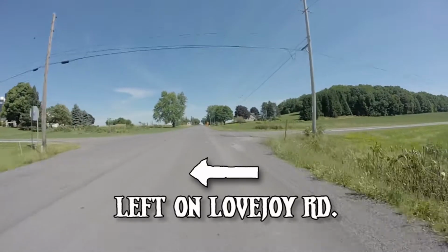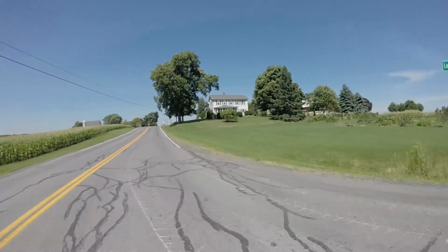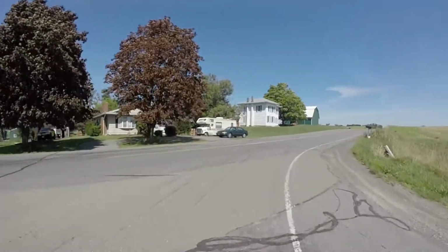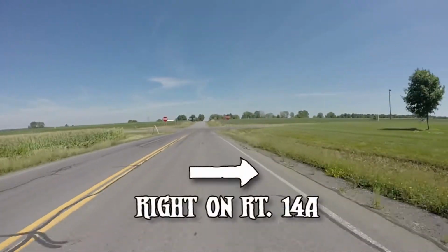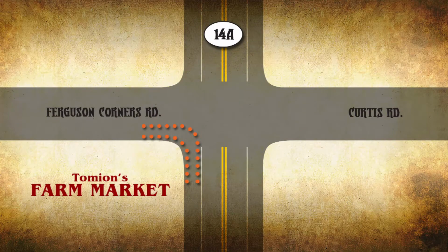We call this Ken's Corners, named after Ken Gibbs, one of the course workers who has manned this intersection from year 1. After 1.5 miles, take a right onto Ferguson Corners Road. After a short distance, you'll see aid station number 2 at Tomian's Farm Market. Stop here and get refreshed and take a right onto 14A. It's important to keep in mind that there is a chute that we have put coming off Ferguson Corners onto 14A.